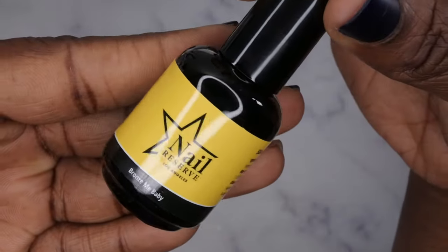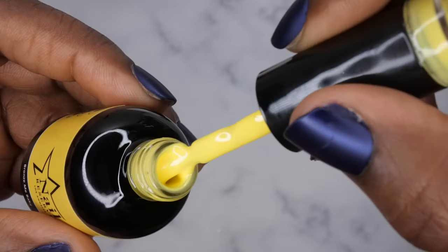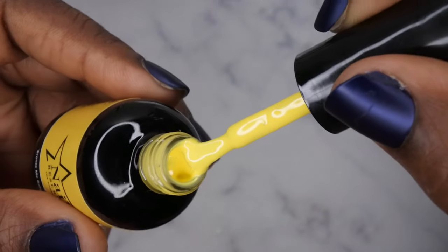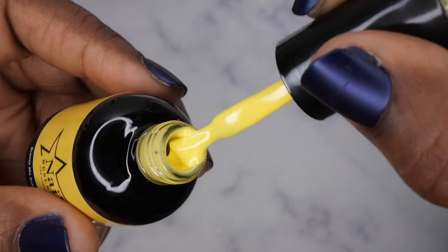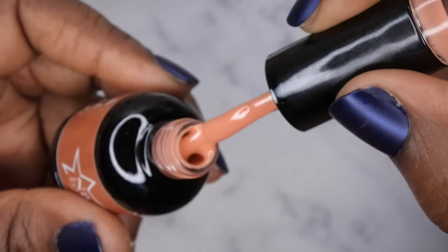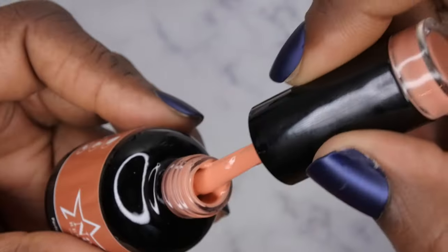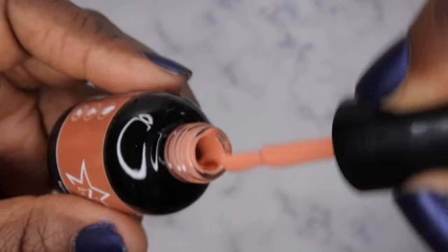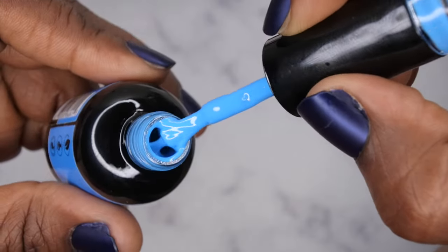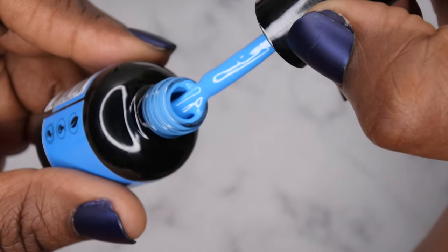Next we have Bronze Me Baby. I love that name, so cute. Oh nice, this is a light yellow, leans a little bit pastel. Very nice. Loving this formula, by the way, of Nail Reserve. Really nice and creamy. Perfection. Ooh, really beautiful nude. Love that. Kind of like a nice brown nude color. And then we have Mind Doodles. That's also another fun name. Ooh, really nice bold blue color. Really pretty. I like that a lot.